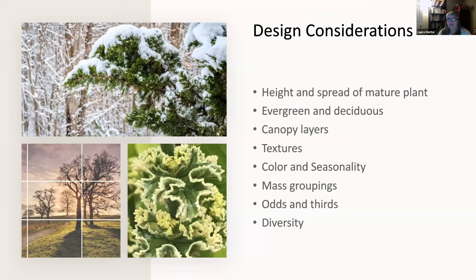You want to have things in layers. So if you can't have a really big tree, your biggest tree is going to be the top of your canopy. But think about it in terms of creating a forest. Think about the textures of the plants you're putting in, how they look, whether you need color and seasonality, those mass groupings, if they're good.